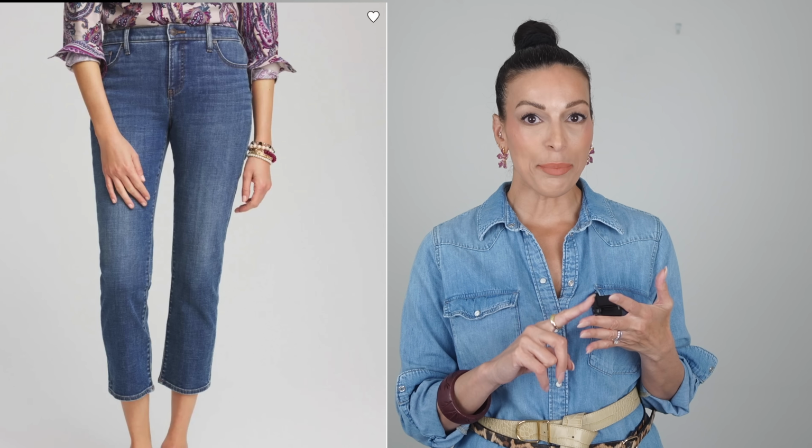I would say these same exact rules apply with denim. When dealing with slim, straight, and tapered legs, it should end exactly at the ankle.